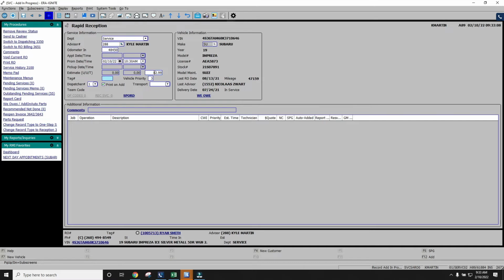Next will be the price. I put in there $82.99 for an oil change and a tire rotation. I will have the tag number after that. You'll see vehicle priority and dispatcher. That's for automatic dispatching, which most of the stores don't use, so I'm just going to put ones in there. I have a waiter that's going to be with us today. They're going to wait in the lobby.